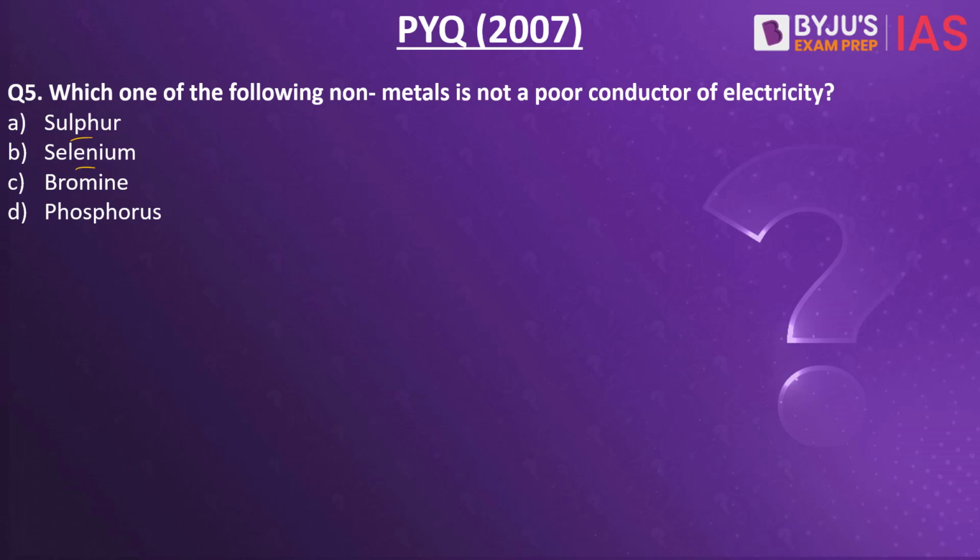Sulfur, selenium, bromine, phosphorus. The answer to this is selenium. This happens to be a previous year question from the year 2007.